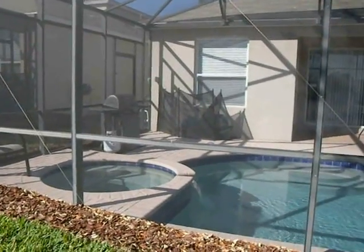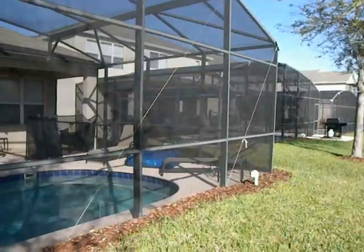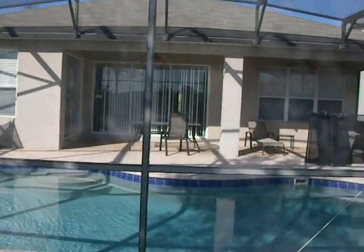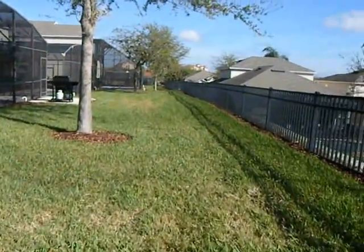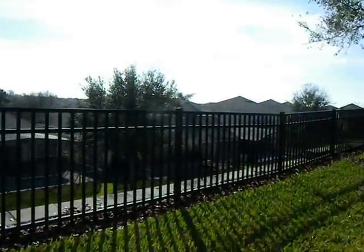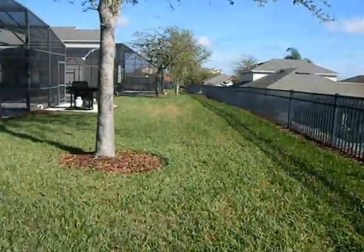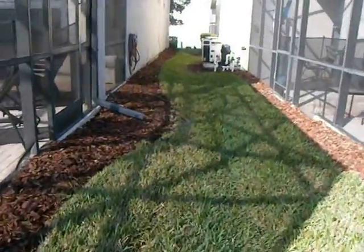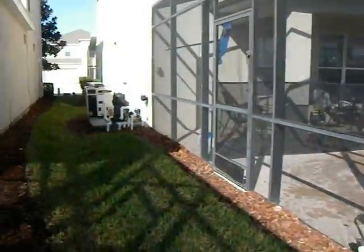Here's the... again, this is the view from the back. The neighbor.